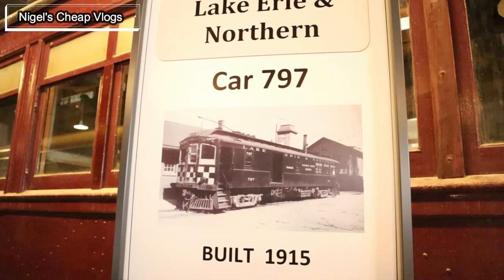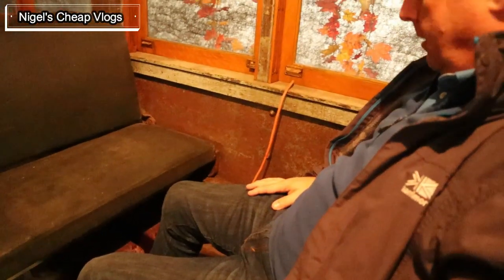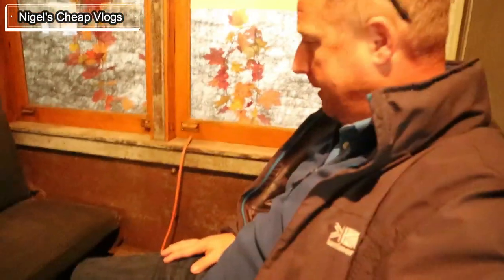Alright, we're inside the Lake Erie Northern train carriage, built in 1915. And I believe this is car 797. And we're inside it. This is over 100 years old. Actually, you know what? That's not bad. Hey, there's more room on this than your typical, about the same really, as today's trains.